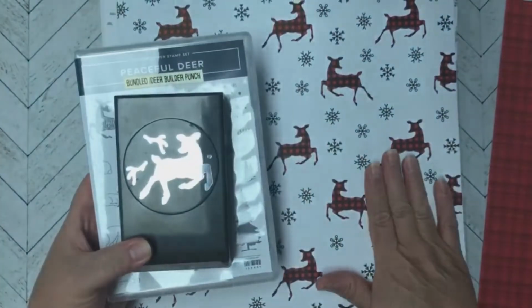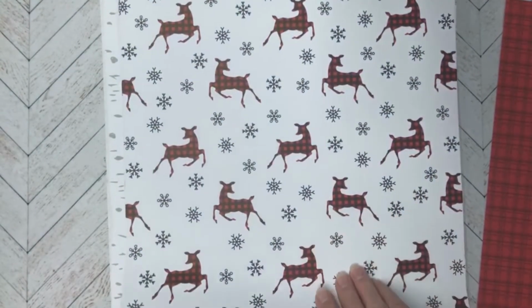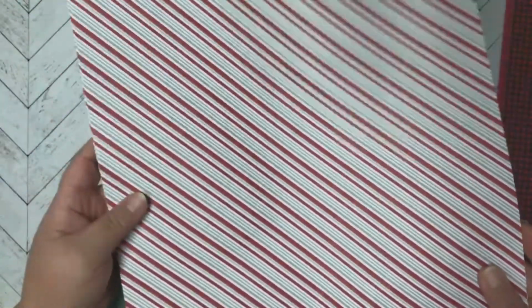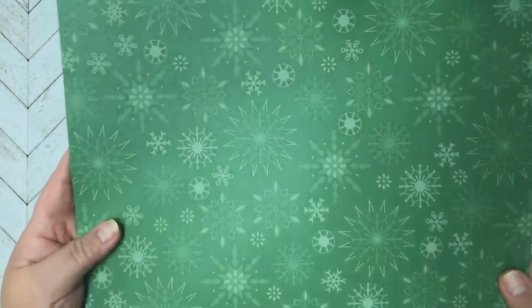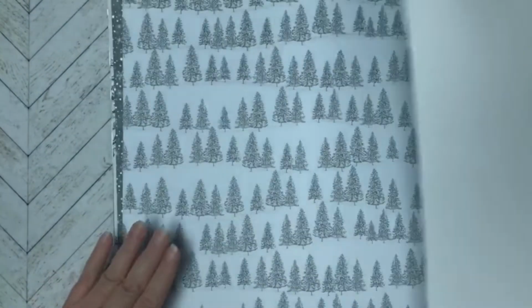And it goes very nice with the paper that you can earn for free with a $50 purchase. So there's that. And then the back side is this kind of blackened, real red plaid. Then they have this one, which looks like aspen tree trunks to me. And then the back side is this beautiful striped. Then there's this garden green pattern, and on the other side looks like snowflakes of various kinds. So that one, you can earn it.